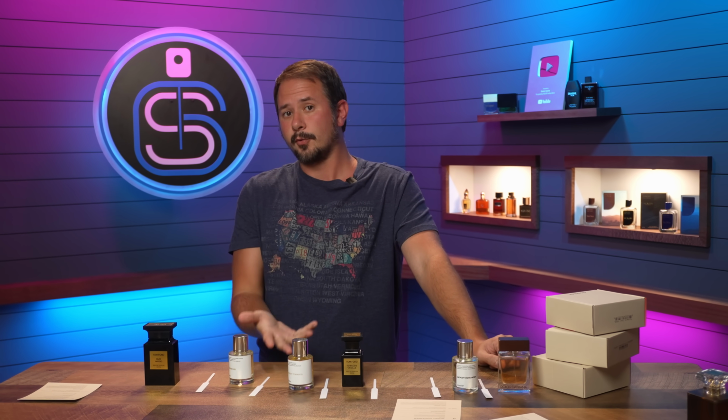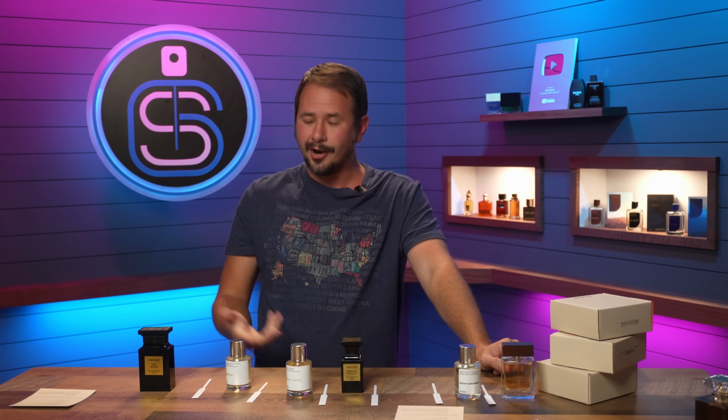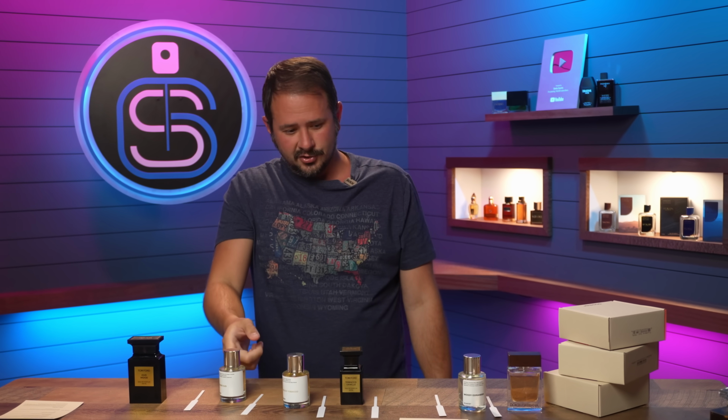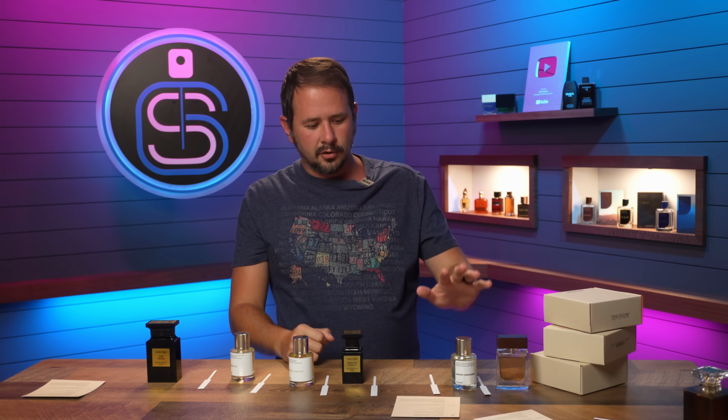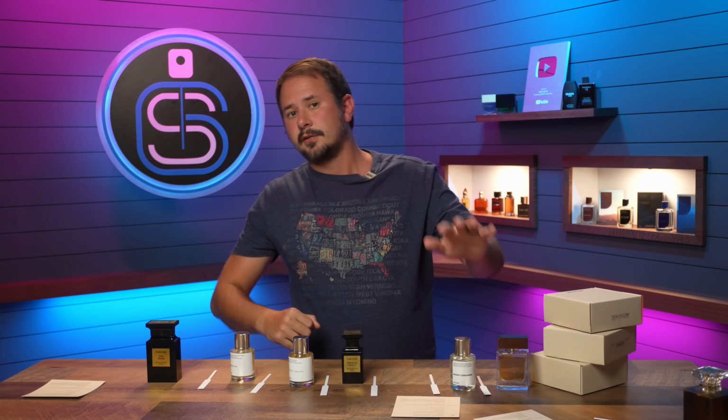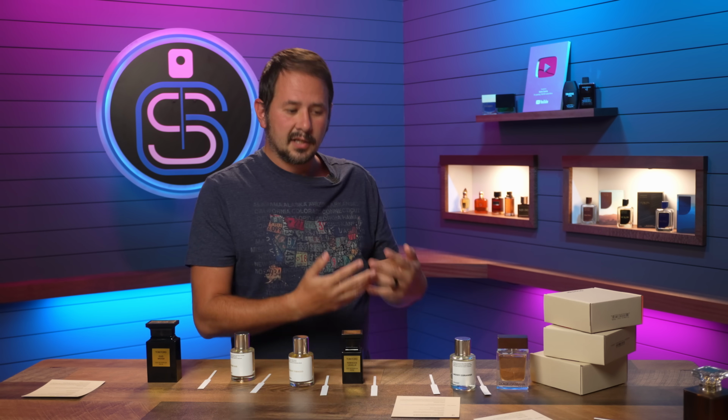And I've smelled a number of those over the years, so I could tell you, oh, I see what it's trying to be, but it's not doing a great job of it. But this is just really not good. The best one here is far and away Woody Coriander. It's not close. This is the best one. And it's decently close enough, especially off skin, that it gets the job done.